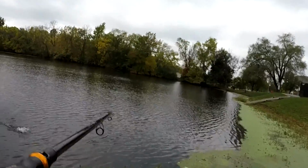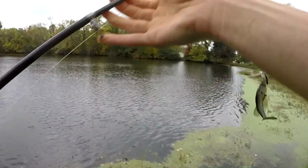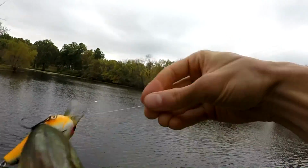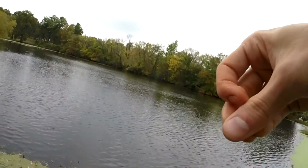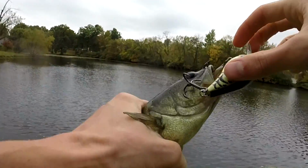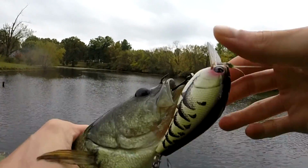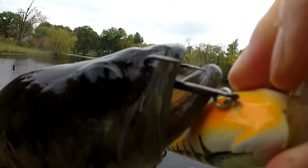Bass number 3 on the square bill. Bass put up a good fight for their size. I'm catching them all. This guy's got some different hues on the underside, kind of like a neon, but they're hammering this Lucky Craft square bill. I did a whole bunch of casts, caught nothing, and then as soon as I slowed my retrieve down a little bit, started catching a lot more, but these hooks are super sharp. This guy definitely was not getting off.